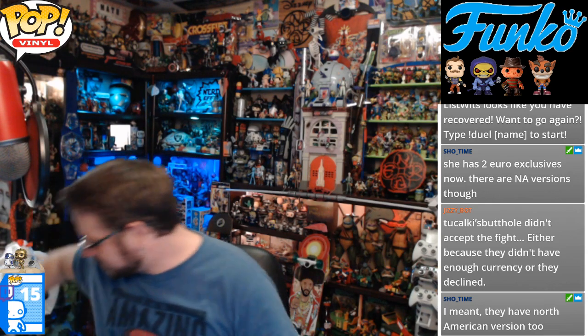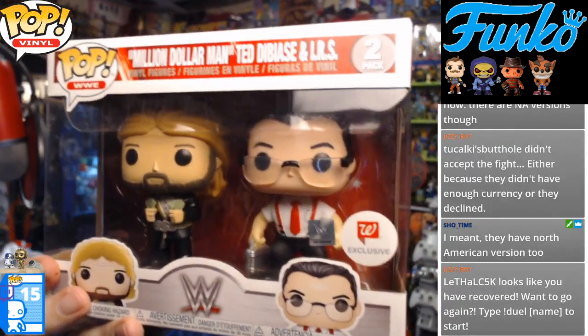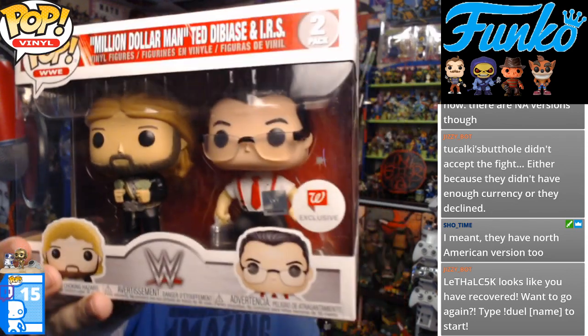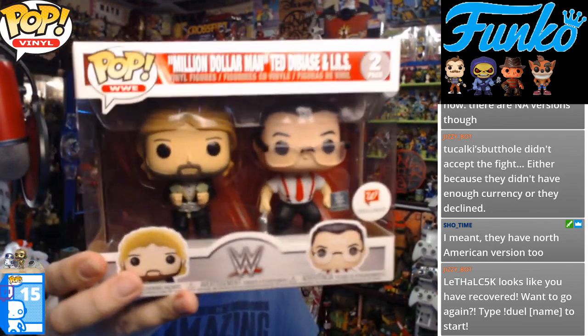Alright. Next, we got a little bit of a fun one. This was a Walgreens exclusive double pack of the Million Dollar Man and IRS. Irving, Irwin, or something like that. I can't ever remember his name. Like, IRS actually stood for a dude's name.